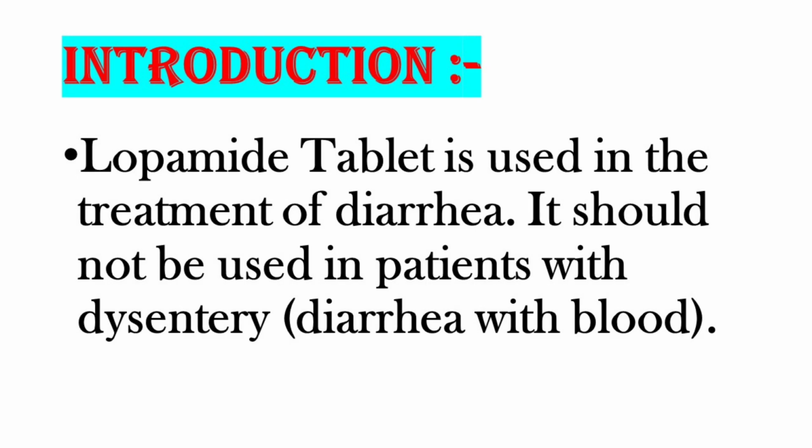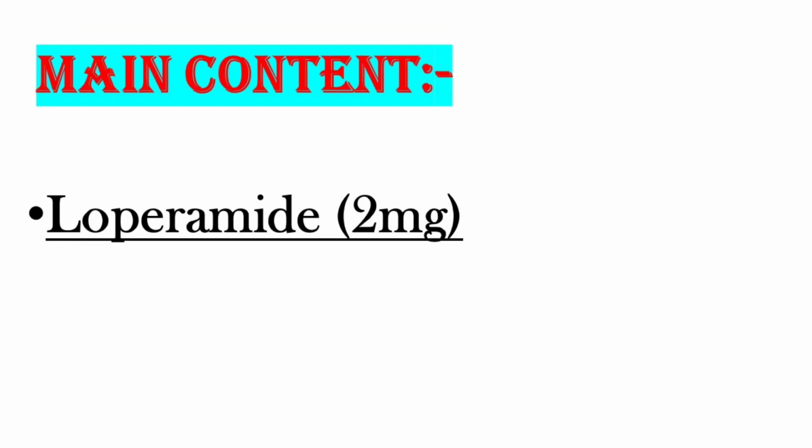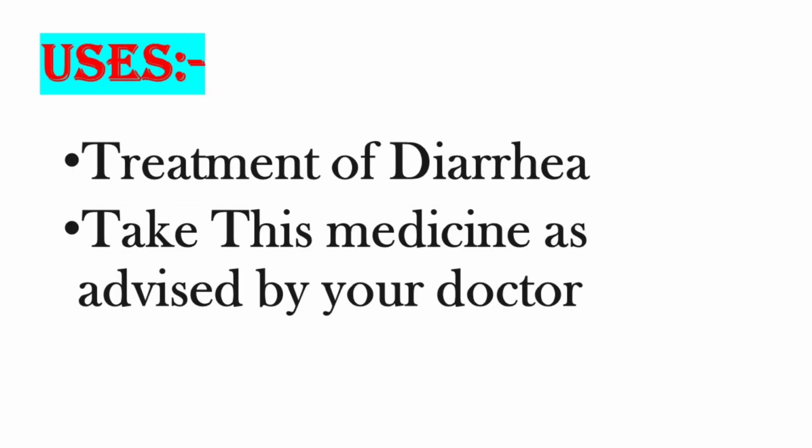Introduction. Loperamide tablet is used in the treatment of diarrhea. It should not be used in patients with dysentery, diarrhea with blood. Main content: Loperamide, 2 mg. Uses: treatment of diarrhea. Take this medicine as advised by your doctor.